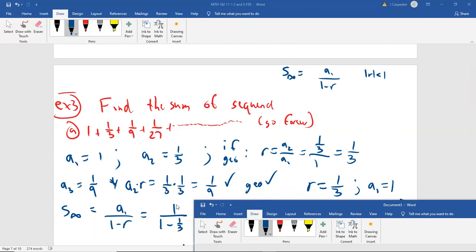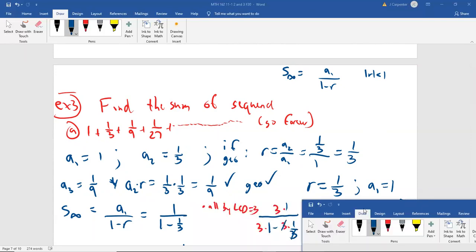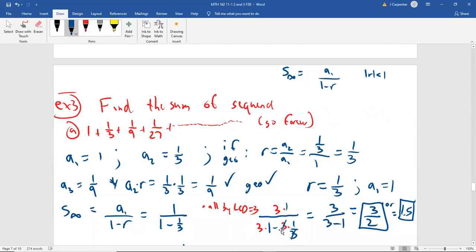So I would suggest getting an LCD between all the denominators. The only denominator you see is a 3. So I'm going to multiply everything by 3, as you can see here. Pretend like I didn't cancel those out yet. Pretend like I actually clicked eraser. Word.